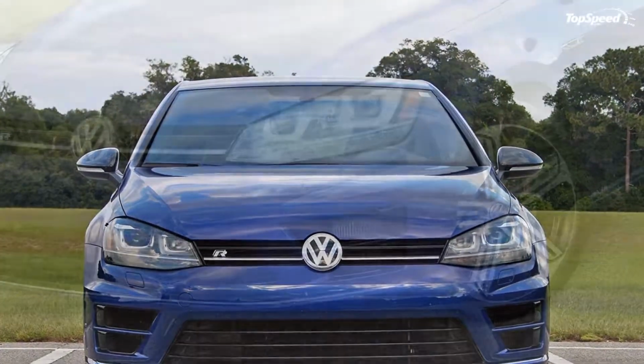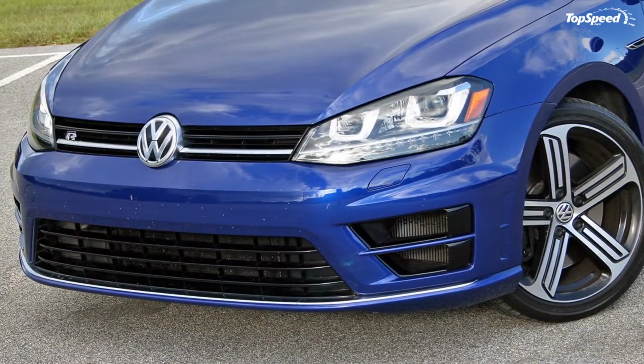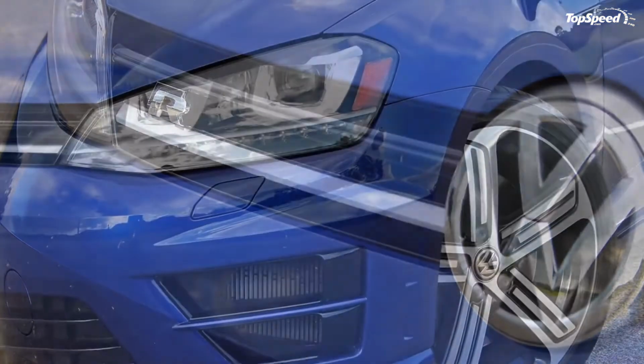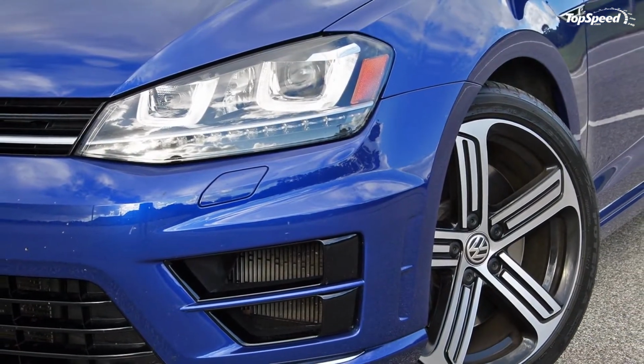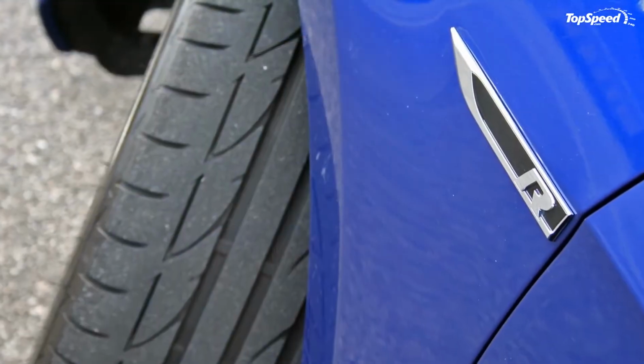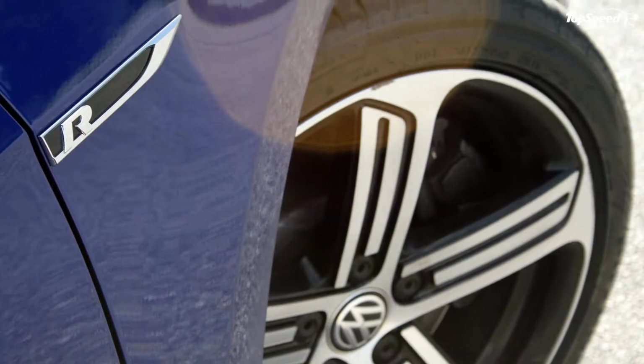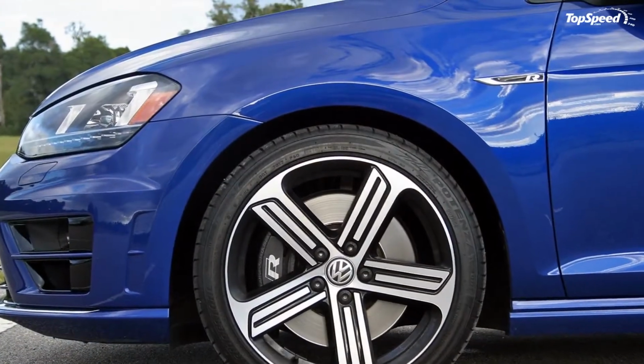The Golf R's gauge cluster is typical Volkswagen. A large tachometer is clear and easy to read, while the speedometer over-exaggerates the car's top-end abilities, leaving the scale too large and hard to read at a glance. Thankfully, a digital speedometer resides in the central driver information display.